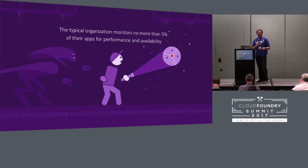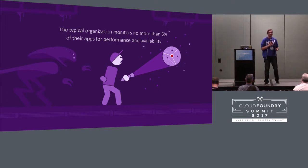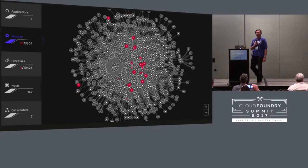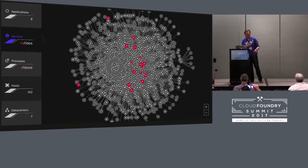And as we move towards newfangled cloud-native architectures and platforms like Cloud Foundry, we start to get environments with tens of thousands of processes across thousands of services. If we're only instrumenting and monitoring 5% of those applications, that's going to present a pretty significant black box for your organization.